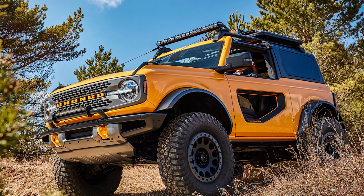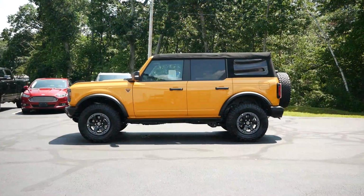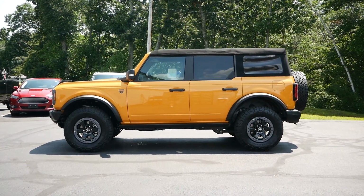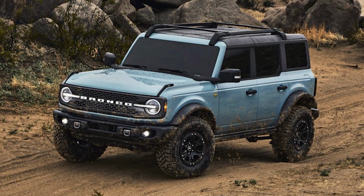Where Ford also seems to have hit a home run is with the different trim levels, all of which have a slightly unique personality to help you achieve your off-road goals, or if you're just looking for a cool and fun daily driver. You'll also have the option to go with a 2-door or 4-door, just like the Wrangler. And there's the optional Sasquatch package that gives you 35-inch tires, which will be suitable for rock crawling or when you're deep in uncharted territory.